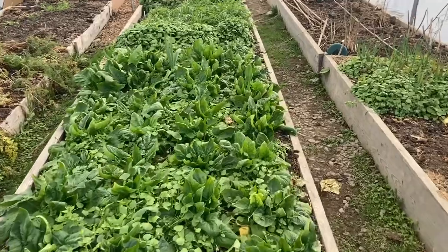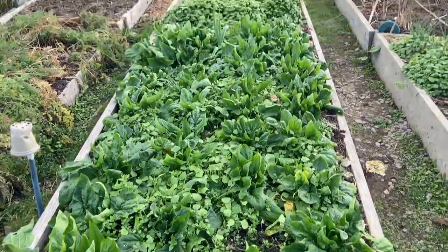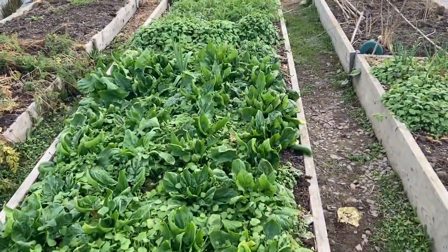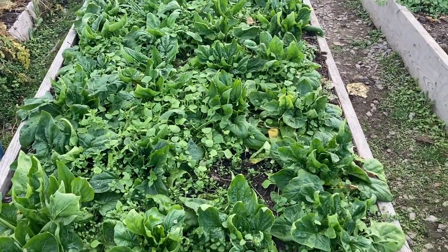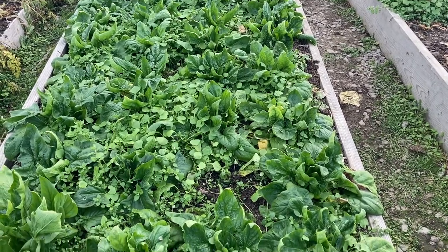Let's take a look at what's growing in the polytunnel. It's been a while since we had a little tour of what's growing inside the top polytunnel. I grew some winter and oriental greens in here about the middle of September, thinking I was going to have this wonderful luscious crop throughout winter, which on the whole I think we have done.